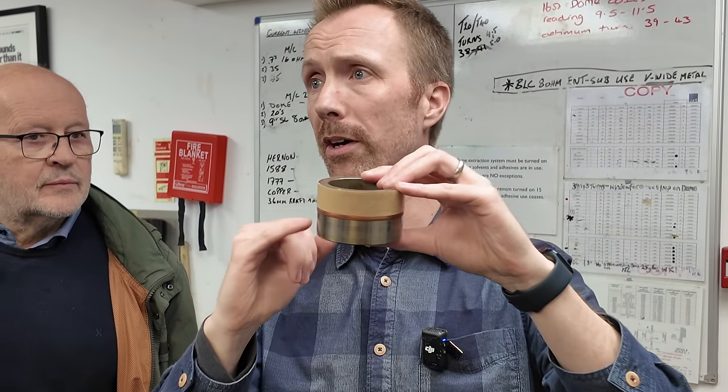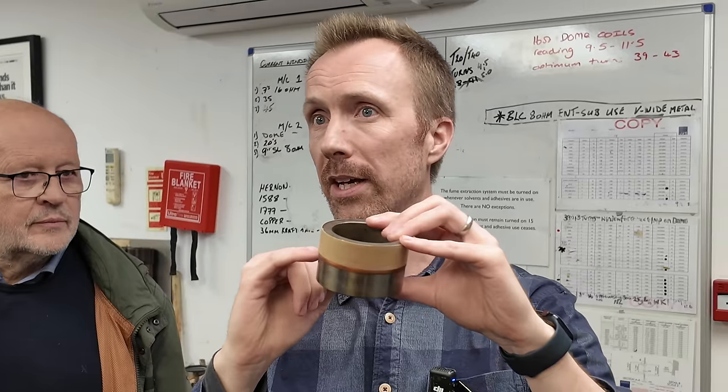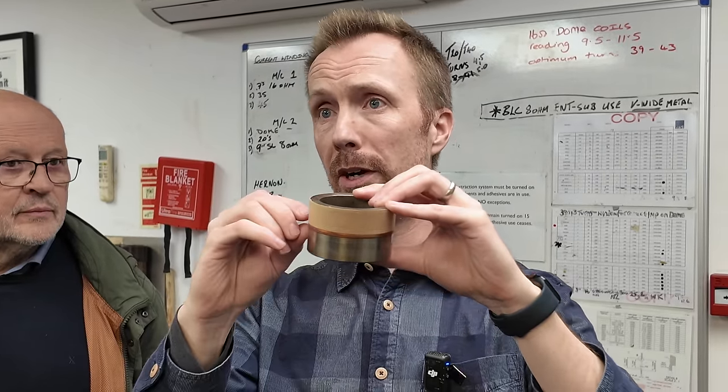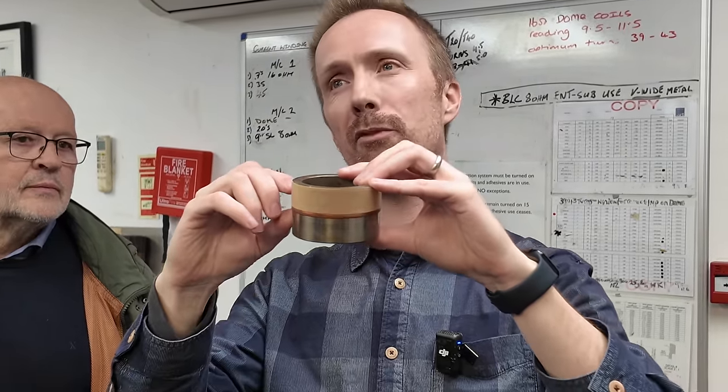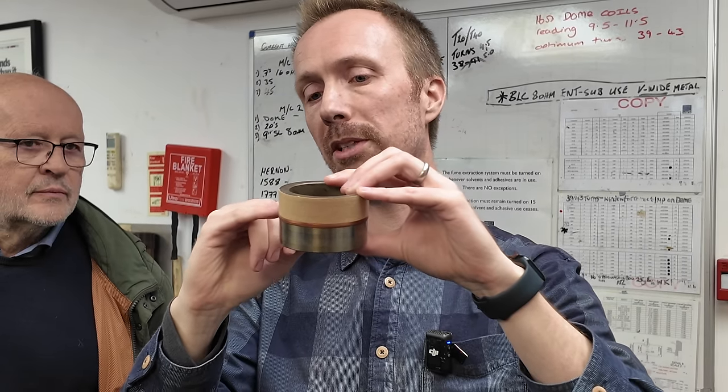It needs to be 3.5 millimeters in this case. So what we need to do is get as much copper into that space as we possibly can. We've got 3.5 mil, we've got 7.5 mil gap, I think, 5 mil gap. And we need to try and get as much copper into that space as possible.